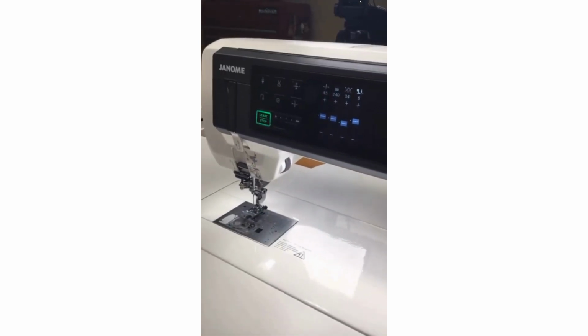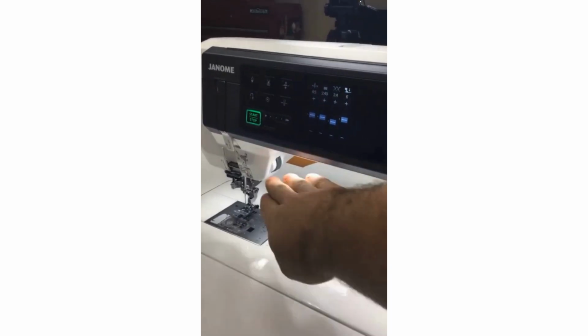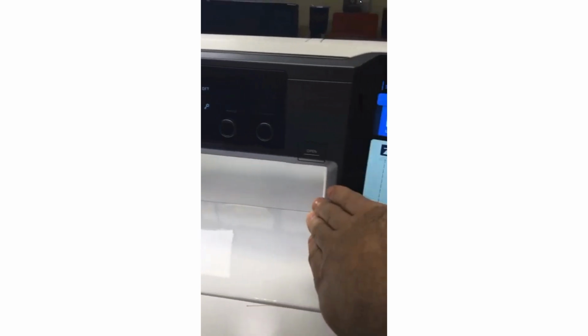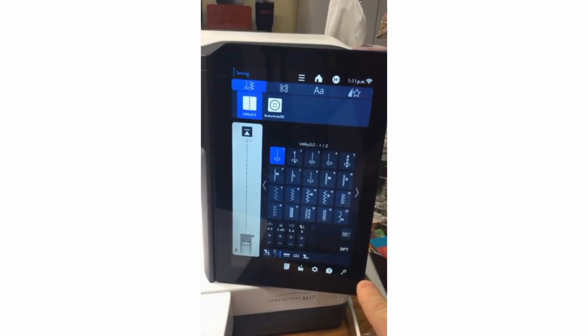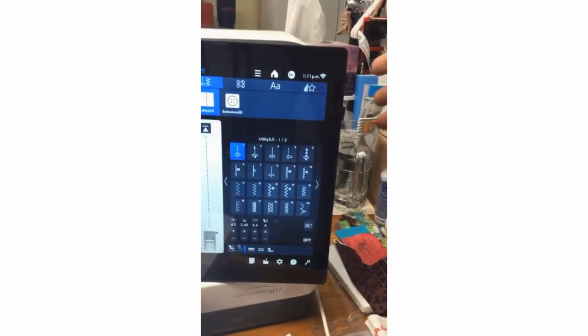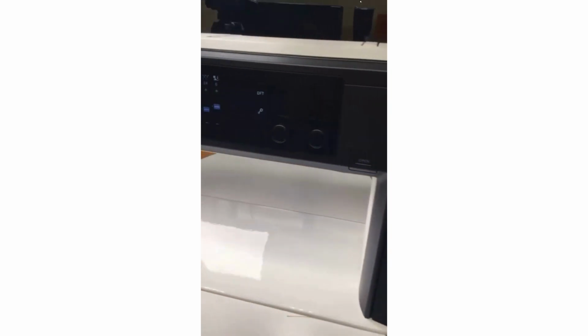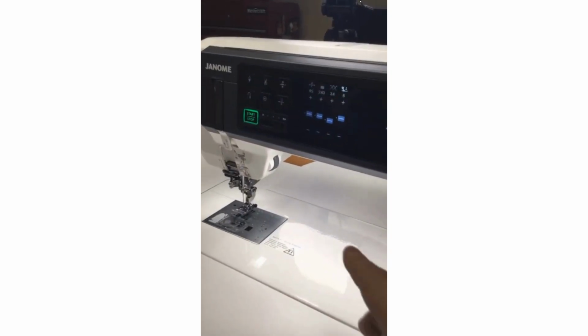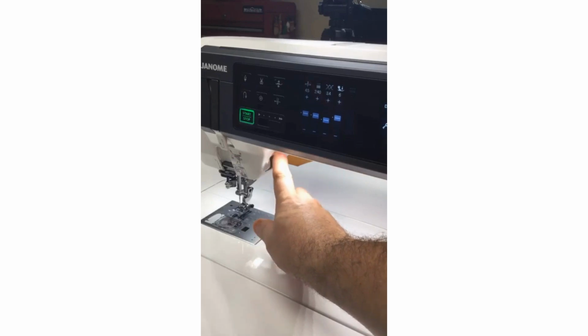Now, brand new with the Continental M17. It is 13.5 inches to the right of the needle here, but then we've got this gorgeous 10.1 inch LCD screen. So that adds more. So the balance wheel is way over here. So instead of having to reach around for the balance wheel, look at this cool feature. This is the thumb wheel, so you can just hover your needle.